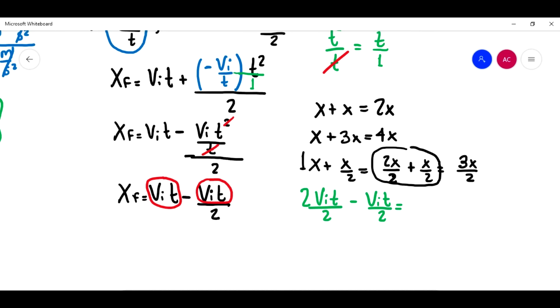So if I want to get them in the same denominator, it will be 2 times initial velocity times time minus initial velocity times time. And this 2 minus 1, well, I'm going to get 1. So initial velocity that multiplies time over 2. 2 minus 1 is 1. I hope I make myself clear because they have the same term. They have the same variables. It's just like adding the same variables.